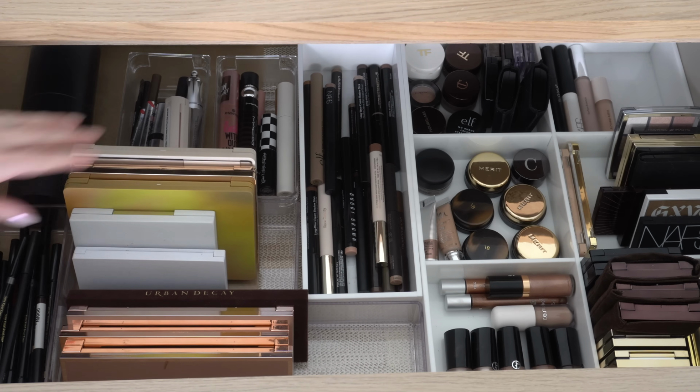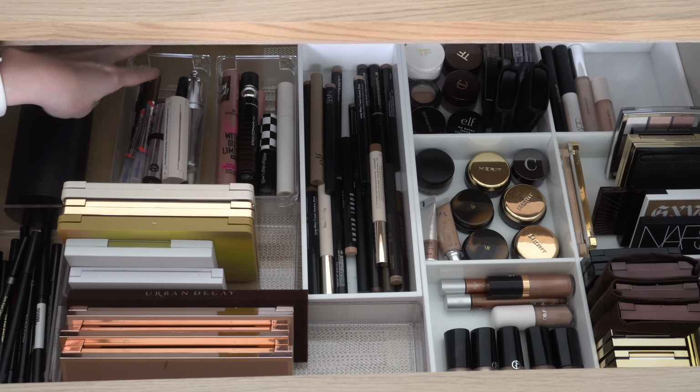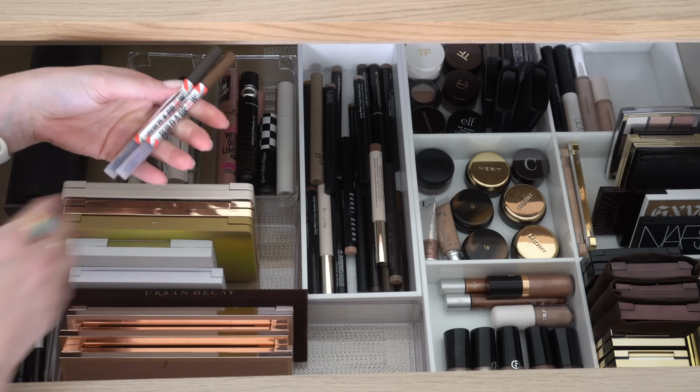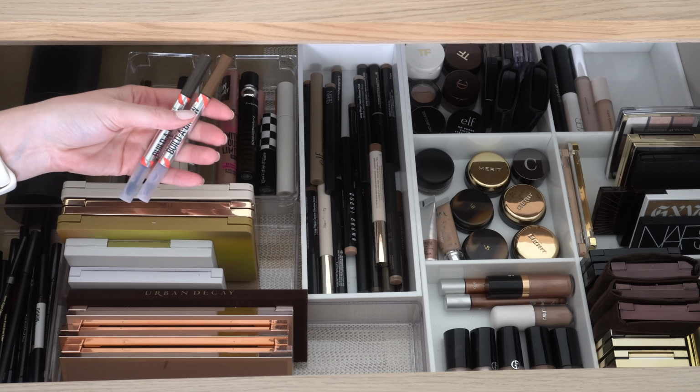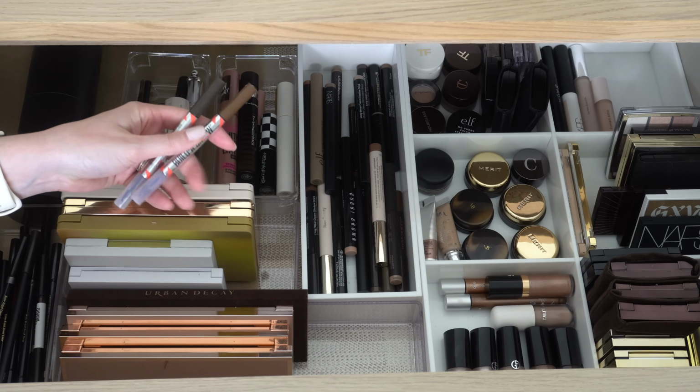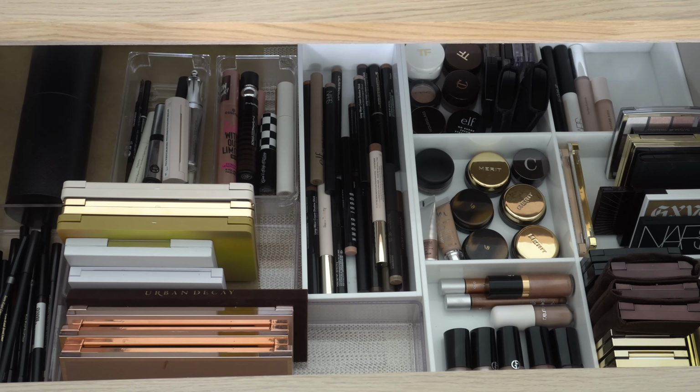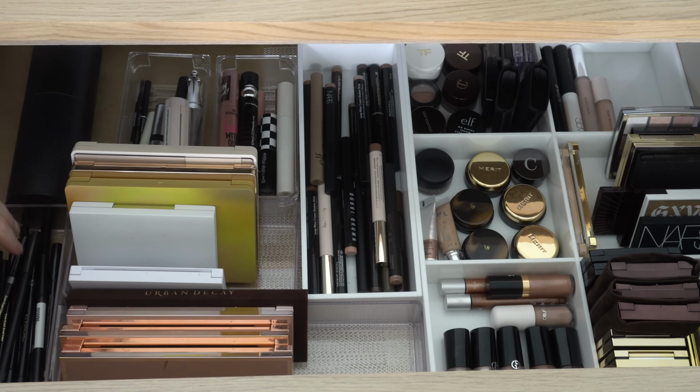Okay, let's pick brows first. All right, I know I'm gonna put these in because I cannot stop with these right now. The Build-A-Brow from Maybelline. This is like a new top favorite for me for my brows and for eyeliner also. And then, let's see, let's choose an eyeliner.